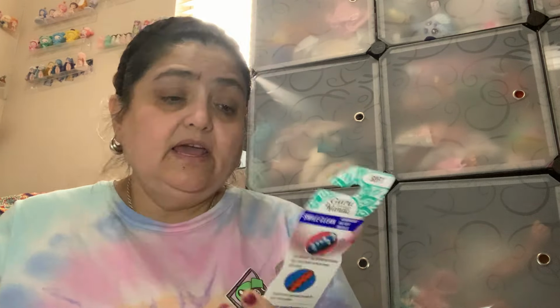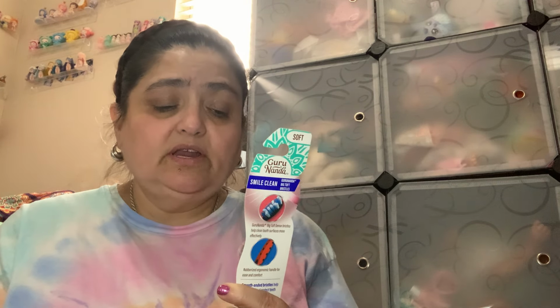Then I got the toothbrushes, the Guru Nanda. This is the big tough bristles, and it's really awesome. I got a blue one. You can buy this at their website too. And this one is also, but just a different color. It's the same one, just a different color.